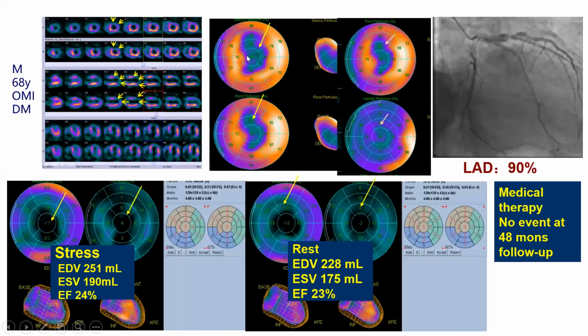Let's look at one case, a 60-year-old male, with no ischemia on the ischemic stress and rest study, and severe heart failure, very severe remodeling, and the PET study shows no viable myocardium in the LAD territory. So the patient was treated by medical therapy and at 48 months follow-up there is no event.